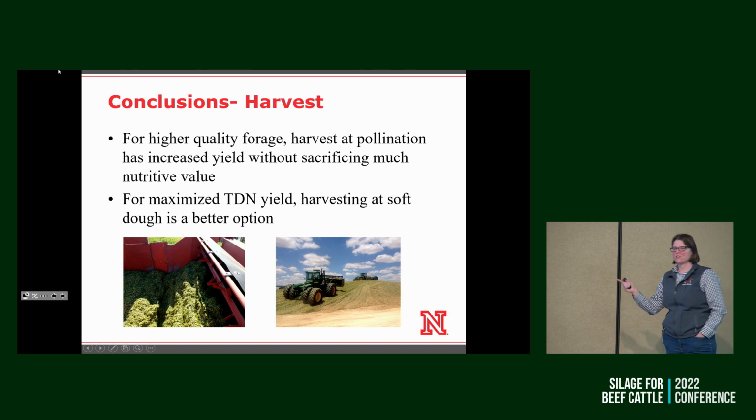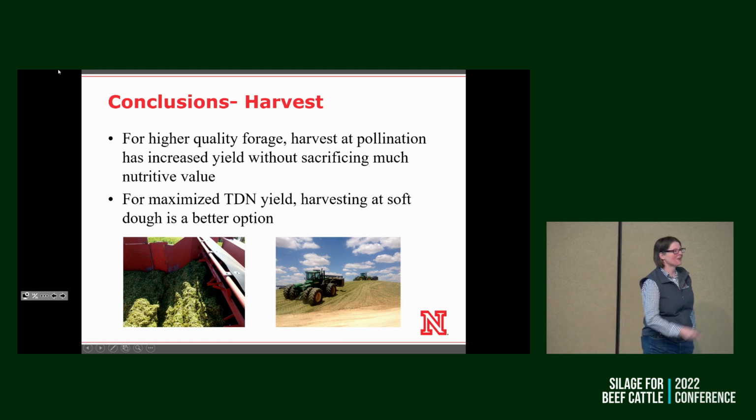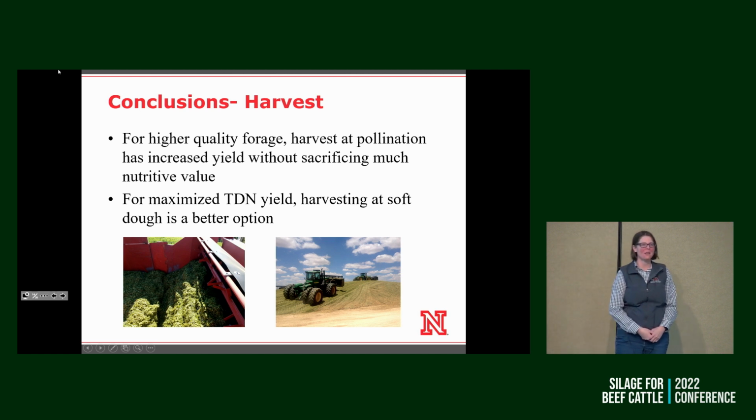What's the challenge with soft dough? Low quality. Okay, so yeah, it is a little bit lower quality, right? You get 50 TDN, which isn't really high energy. The other is that if you miss it, you get the hard dough, and then you just have straw and some seed, and you don't have enough moisture to actually ensile something. And we see that happen quite a bit.